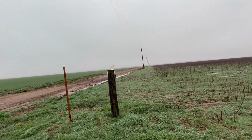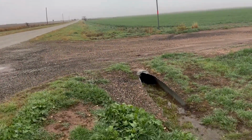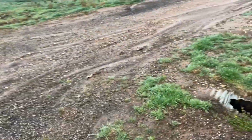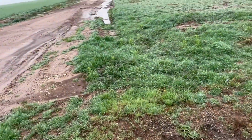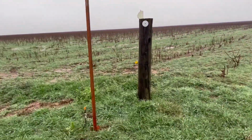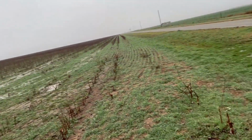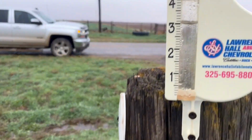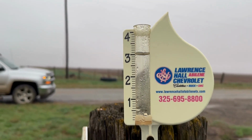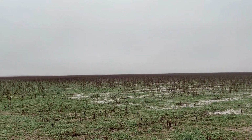Okay, here we go. Last one I could check. Let's see. I think I'll go around. So I think I told you, Dad said 3.1 at his house. The farm just east of that said 3.2. This is our furthest east farm. And it says right at 3 inches. So it's good.